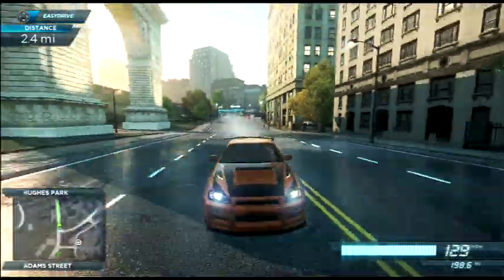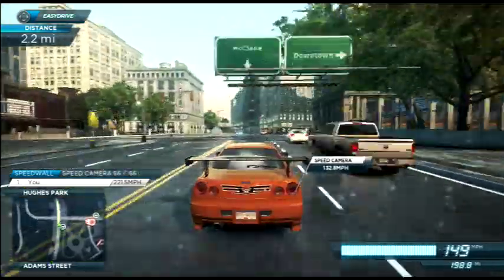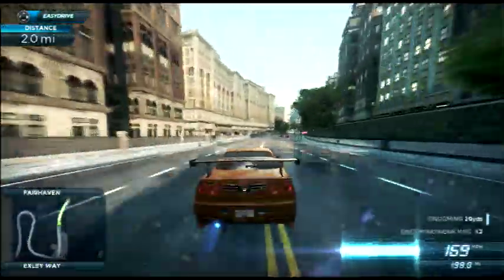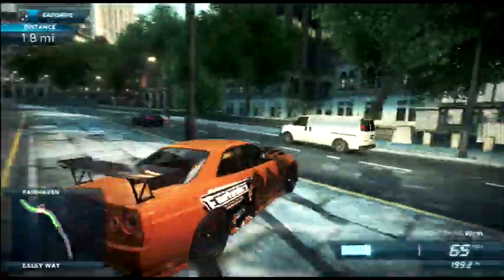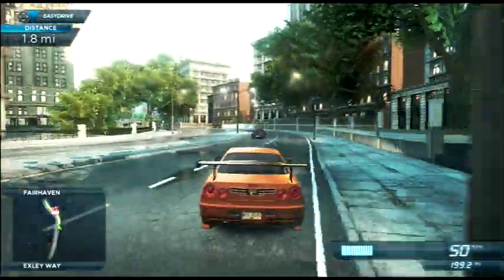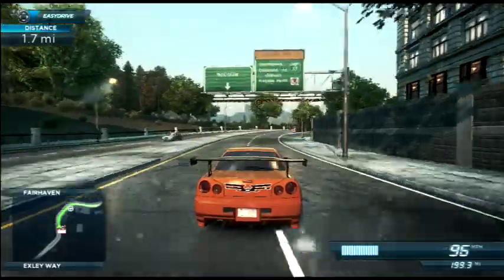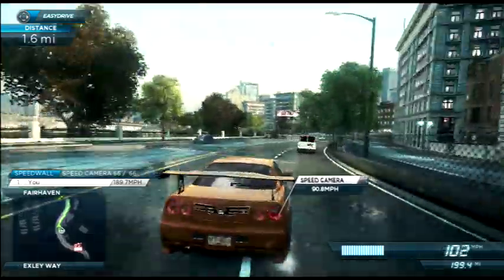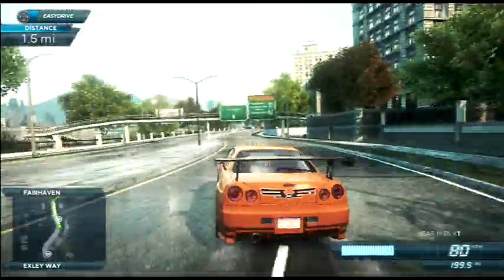Driving right there. Let's just keep moving quickly. Damn it. Oh well. It's fine. Nothing to be too concerned about. You know, screw it, let's just cruise for the next mile and a half.